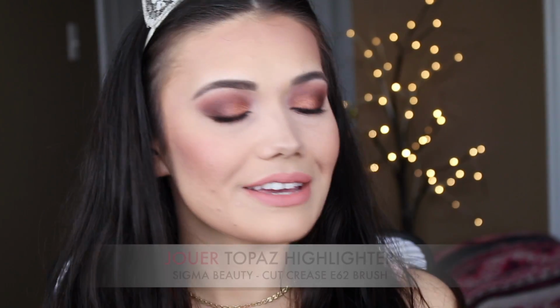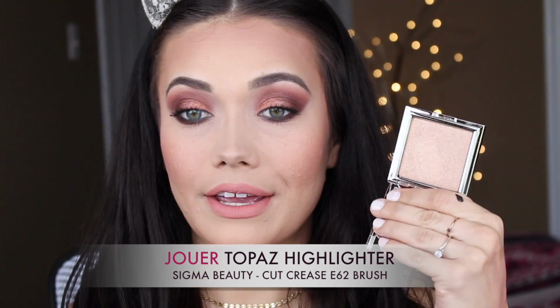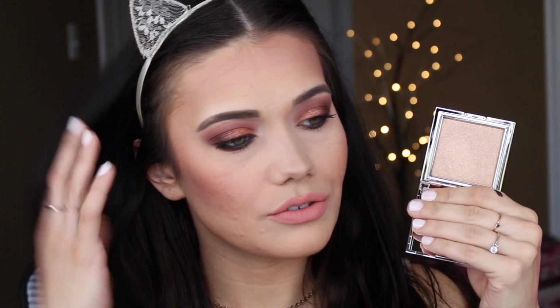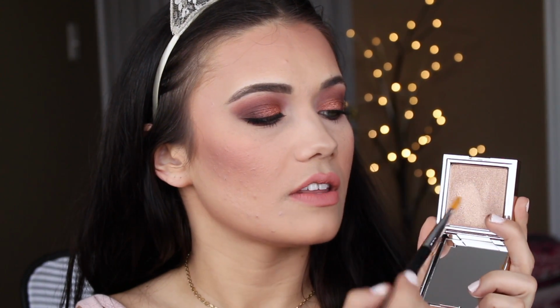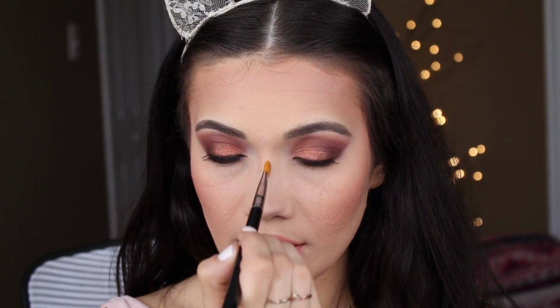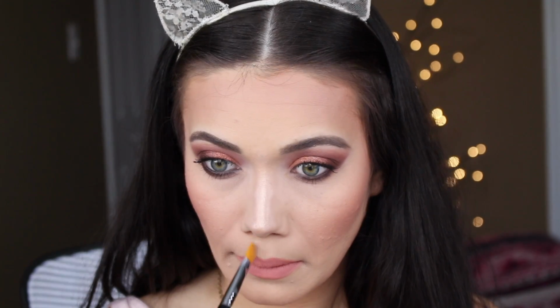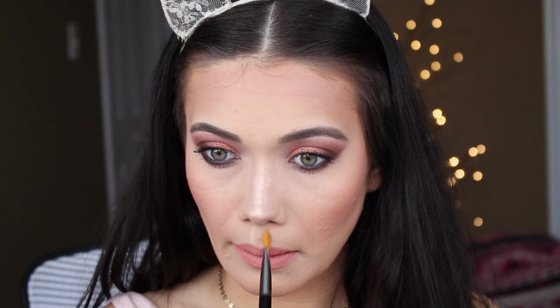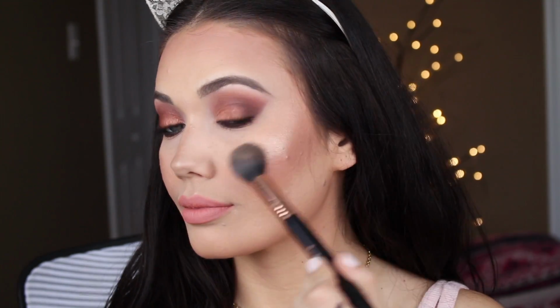And then for highlighter, I'm going to take Jouer, and I haven't used this one yet. This is called Topaz. I just swatched it on my hand and I was like, oh, this is gorgeous. Need to try. This is the Sigma Beauty Crease E62 brush. It's a very thin little concealer brush, and I like to just take it like that. And I will literally use this down my highlight point, just in that line. And I'm also taking some on my cheeks.